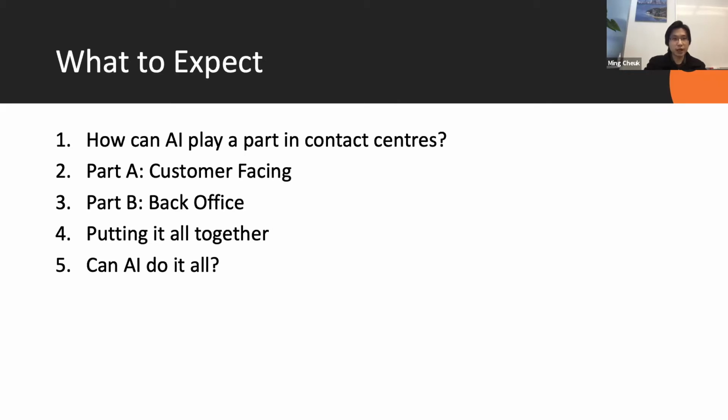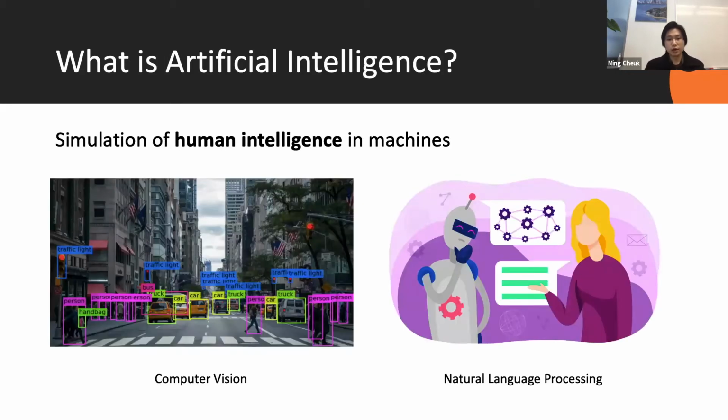So I'll start off with a bit of an introduction to AI and its role in the contact center. So what is AI? There are quite a few different definitions out there, but I like to think of it as machines trying to be humans, trying to do what humans can do in terms of seeing the world and also being able to understand humans in terms of communication and speech. The seeing part is under a category called computer vision, and the understanding and communication part is called natural language processing. So you'll hear me use those terms in this webinar.